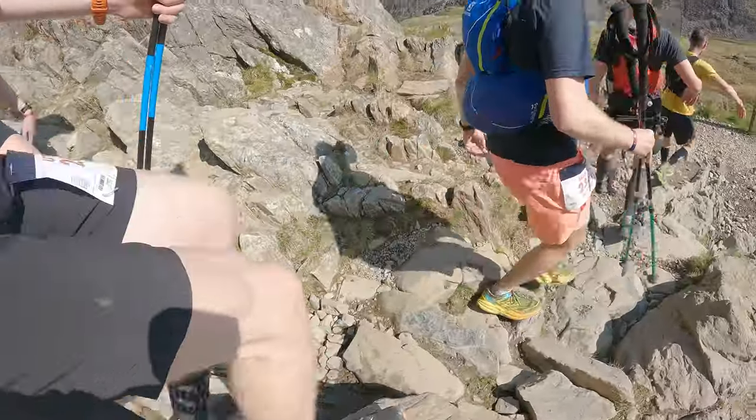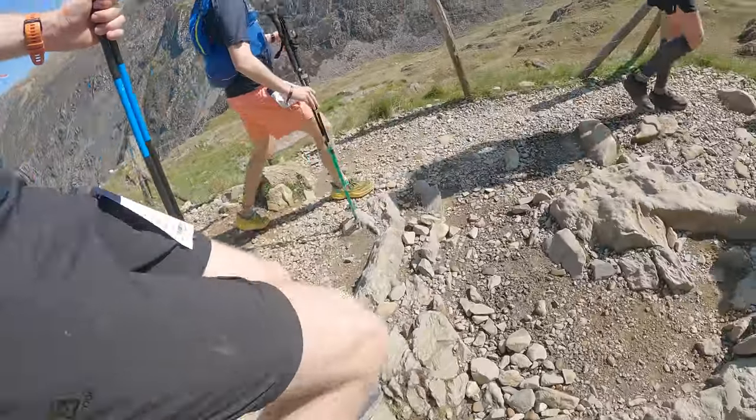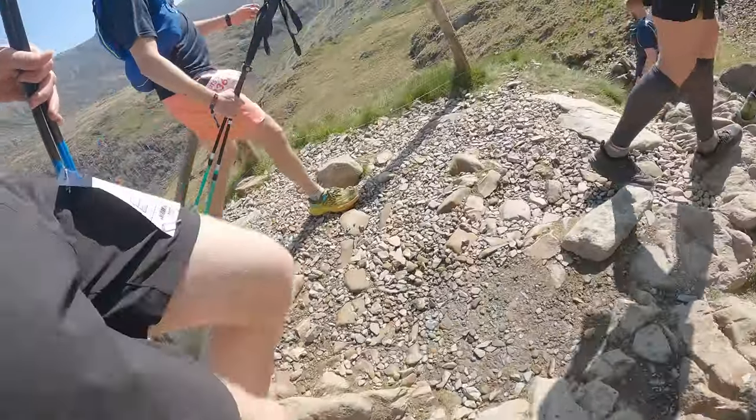I also didn't really feel the need to be zigzagging around people, because when you're on those technical trails, there's a bit of a universal speed. Unless you're an elite runner where you can run down those things, where you've got quads of steel, the rest of us are just walking, we're power hiking, and there is a universal speed. So being busy, to me, didn't feel a problem.